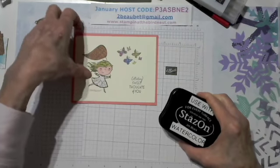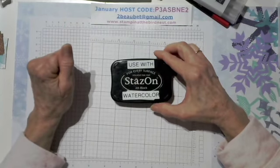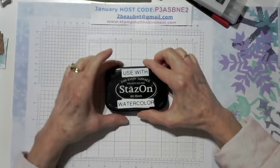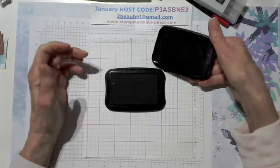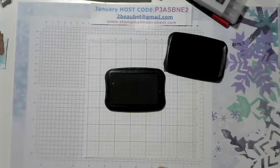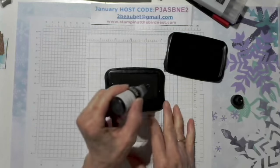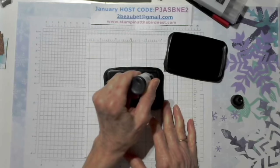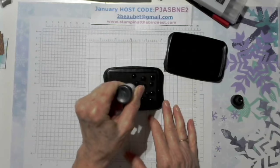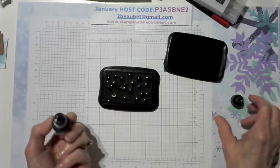Now, the one thing I find, I'm going to move this out of the way while I'm talking to you about StazOn, is that I often have to re-ink StazOn. If you've never re-inked any of your ink pads, the best way to do it is you can either do dots or you can do lines, however you want to do it.